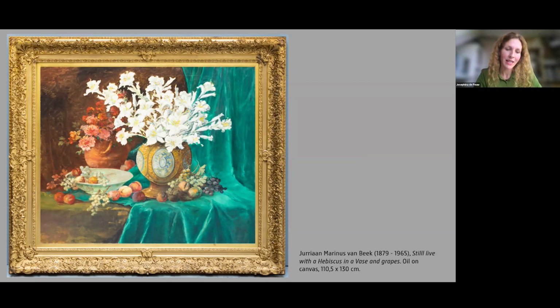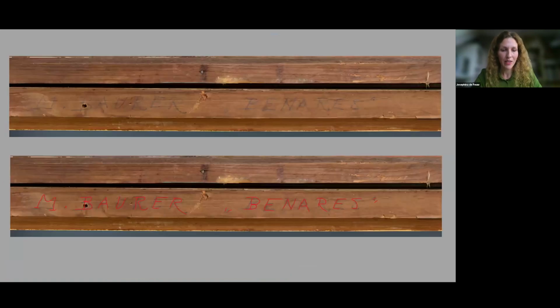What gave the auctioneer the idea that this frame belongs to another painting? It was the back of the frame, of course, that gave the first clues. There's an inscription on the back, written in pencil, traced in red here on the image below to make it better visible for you. On the left is M. Bauer, which is a Dutch painter known for his Oriental scenes. And Benares on the right most likely referred to the name of the painting that was in the frame. And the Rijksmuseum has a painting titled Benares by Marius Bauer in its collection. Before we go on with the frame, let us first have a look at the painting.